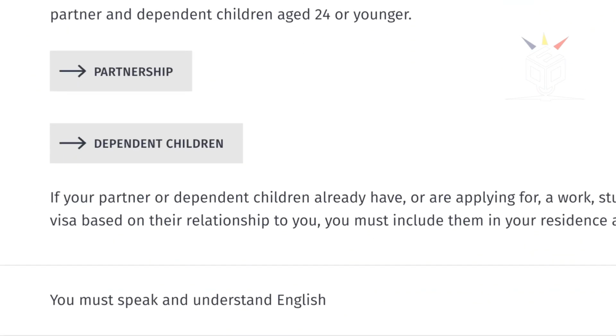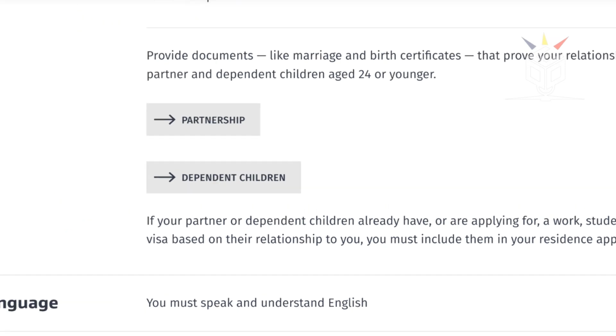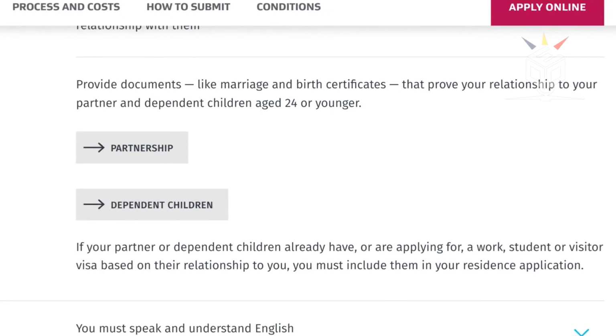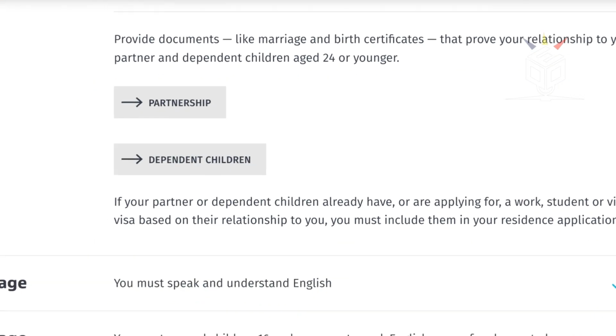So if your partner or your dependent children already have or are applying for a work, student or visitor visa based on their relationship to you, you must include them in your residence application.